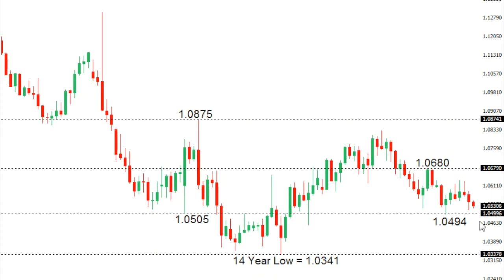Euro dollar. So the euro has broken down in recent trade, but it still hasn't taken out that key support, which would suggest that the market is ready for a bearish continuation back towards the 14-year low from January at 103.41, which guards against that critical parity test further down.